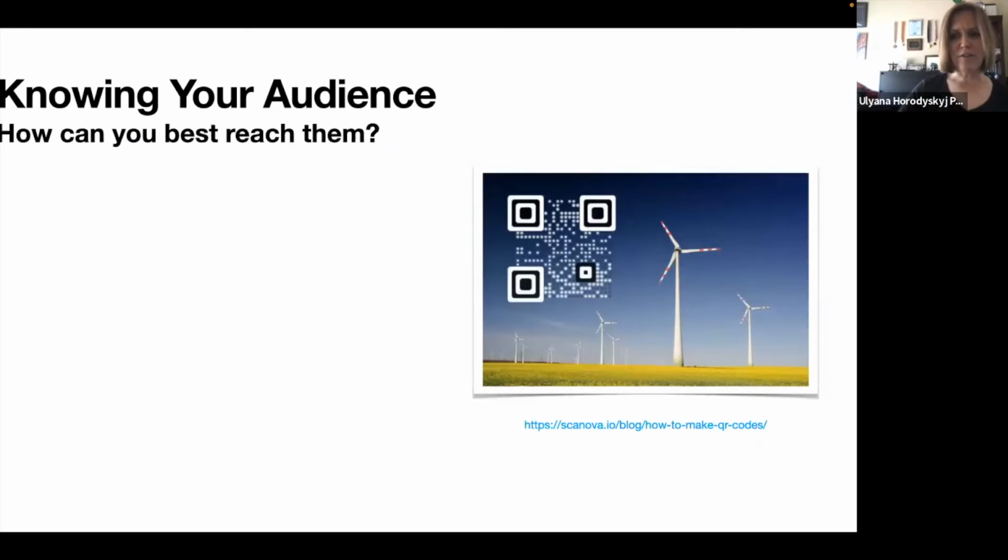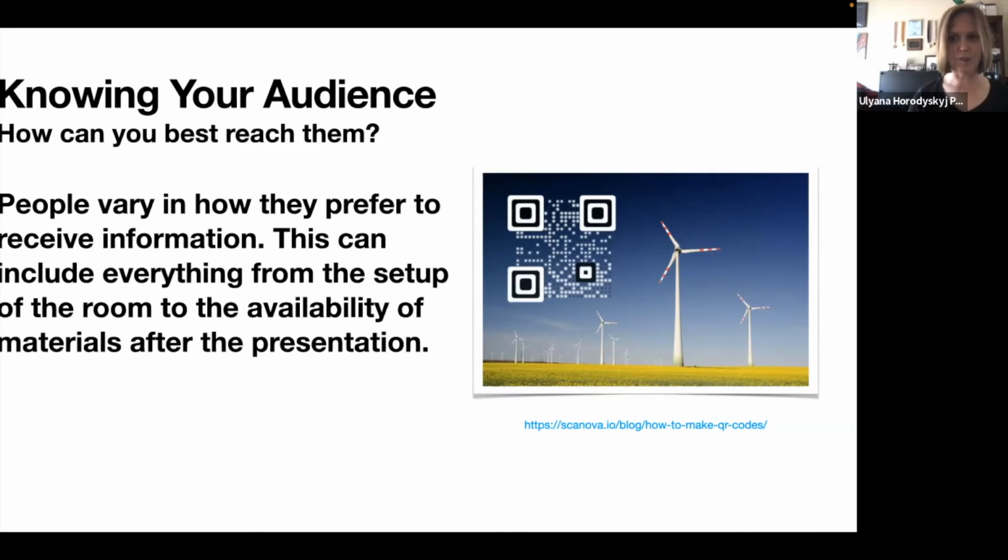And the other thing is we have, and Jane, there's the link there for creating QR codes, right? So one of the things we should be conscious of now, especially in the time of climate change, is reducing our waste, right? And so what are ways that we can get materials to audiences? People vary in how they prefer to receive. Some are much better at looking at things, some are much better at listening. So this can include everything from setup of the room. Like if you have a smaller type of workshop and you want people to be more in a round table, organizing the room matters too.